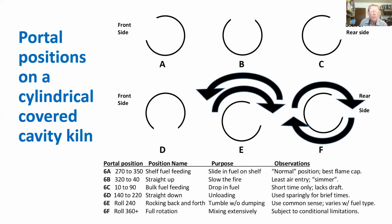When you turn it straight down, D, and it's conveniently D for dump or down, this is how you're removing the char, and it just falls out very nicely into whatever container or sliding slope or something that you have arranged for it. E represents the rocking of the cylinder back and forth slowly or with quick movements if you'd like.